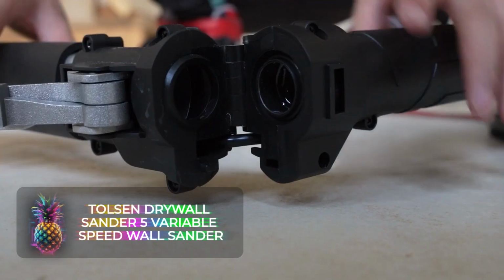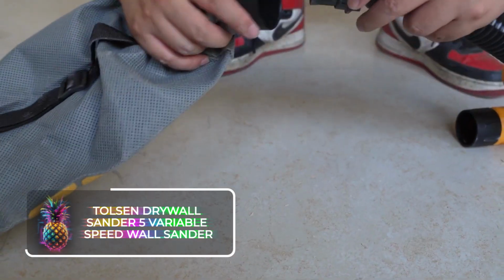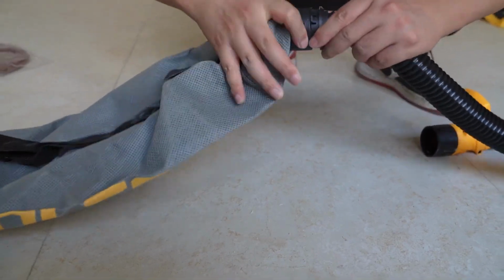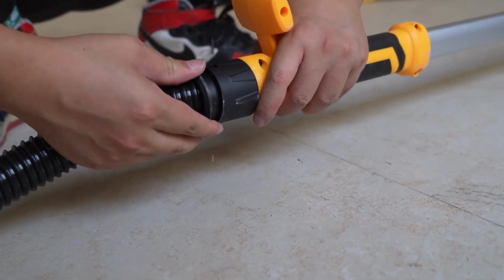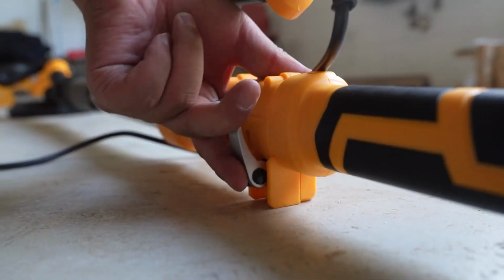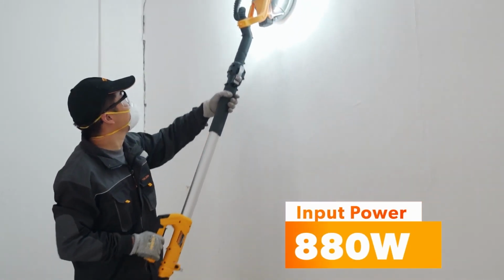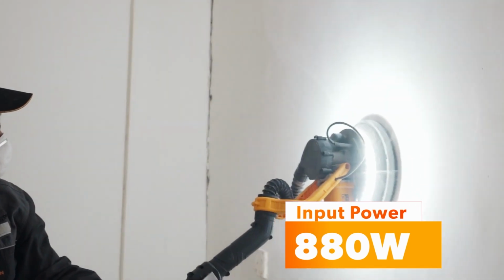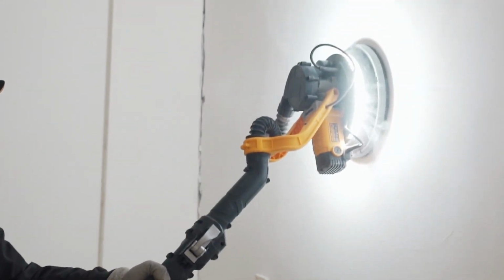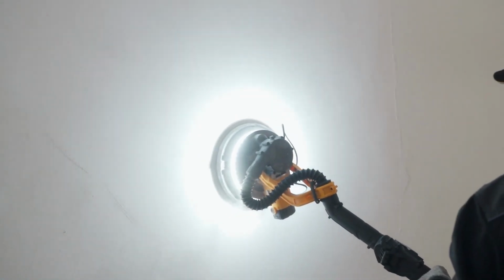Tolsen Drywall Sander 5 Variable Speed Wall Sander. Tolsen is a respected name in the tool world, and we had to include their 880-watt drywall sander in our list of recommended tools. With an industrial-grade 880-watt power output and CE approval, this sander delivers exceptional performance and speed, and its no-load speed of 1,000 to 2,100 RPM can and will give you a good idea of how it might perform when working.